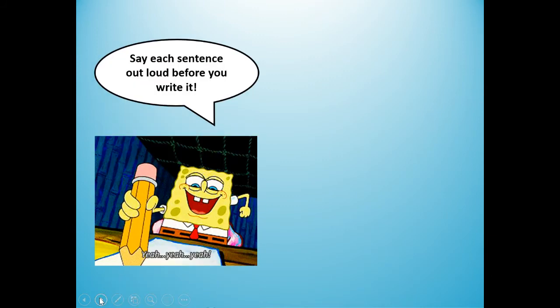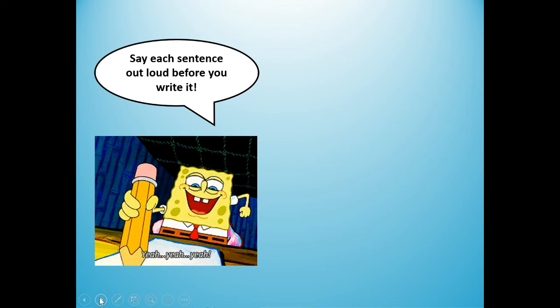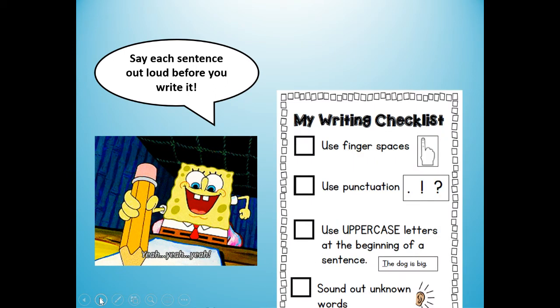But before you actually write your sentences, I want to remind you to say each sentence out loud before you write it. I'm going to give you a sentence starter, and you can write that sentence starter, but you need to finish your thinking. So you need to say the complete sentence out loud before you write it.